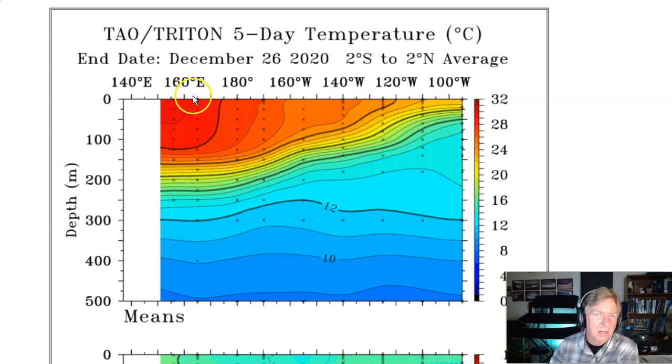Actual temperatures, we see 29 degrees centigrade in the West Pacific. That's warm water. The 24 degree isotherm is at 175. That's about where it was last week, pretty much unchanged. The 24 degree isotherm is building to the east some at 120 west, suggesting that warm water is making a little bit of a try to build back to the east, meaning that trades above it have probably backed off a little bit, allowing the warm water not to slosh to the east, but at least to sort of trickle to the east a little bit.